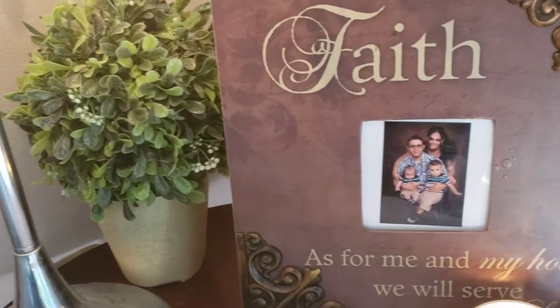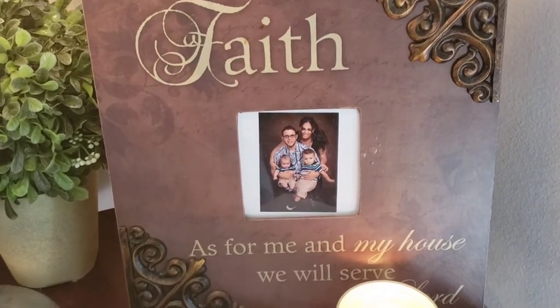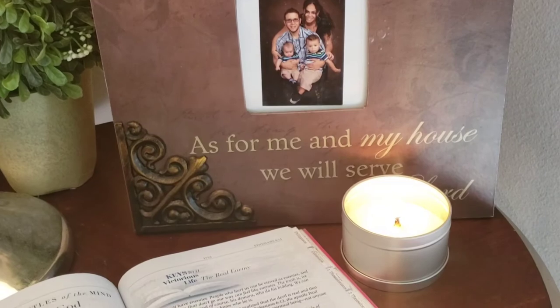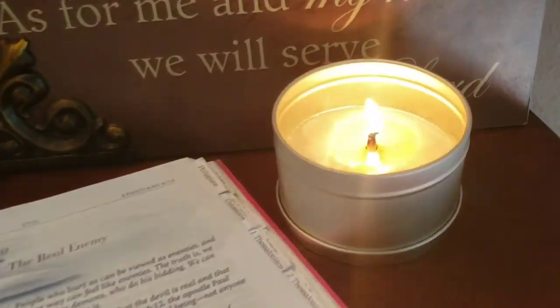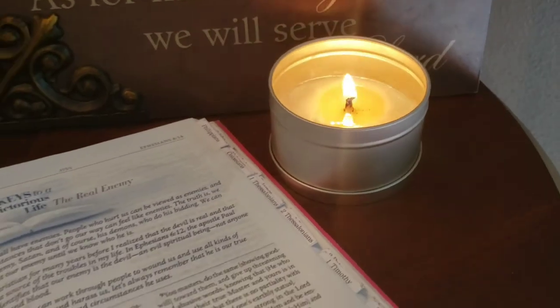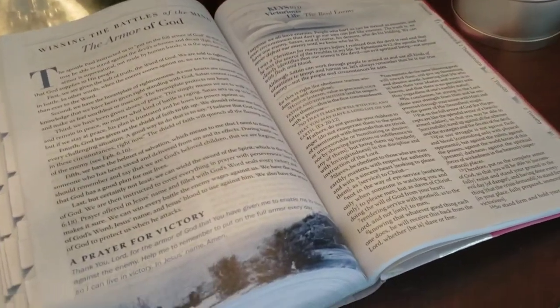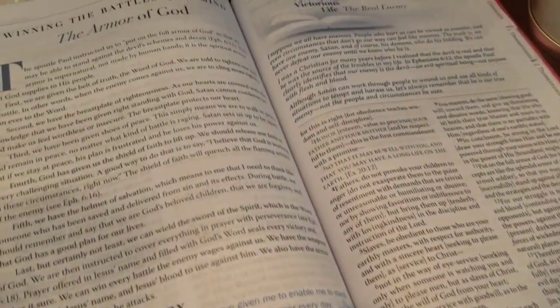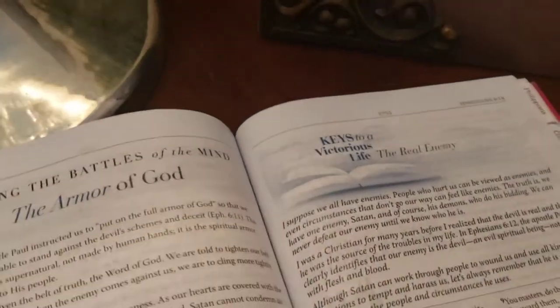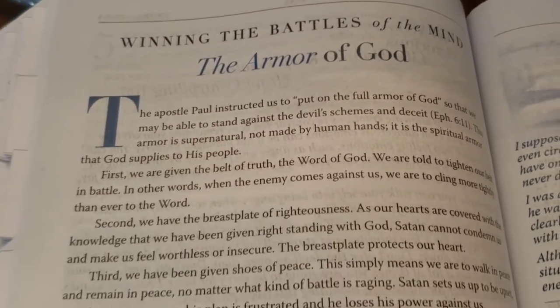And this frame says, "Faith, picture of my family. As for me and my house, we will serve the Lord. Amen." This beautiful candle is by Harper Sky and Company. I would love for you to go ahead and support this young lady trying to rise up as a young entrepreneur.